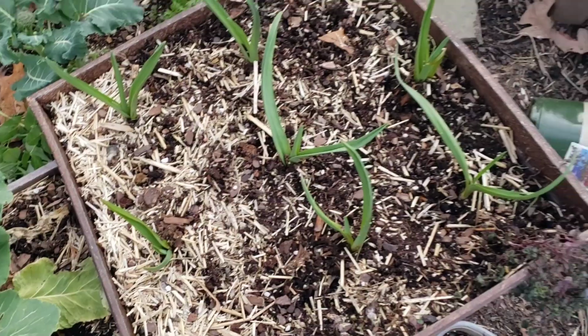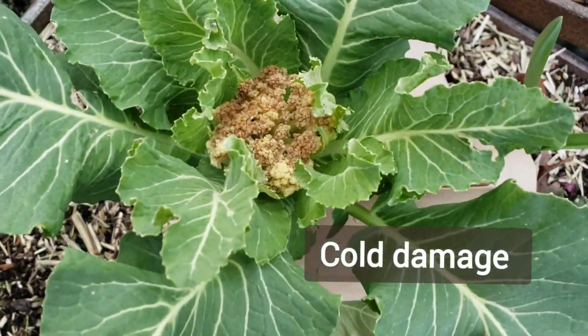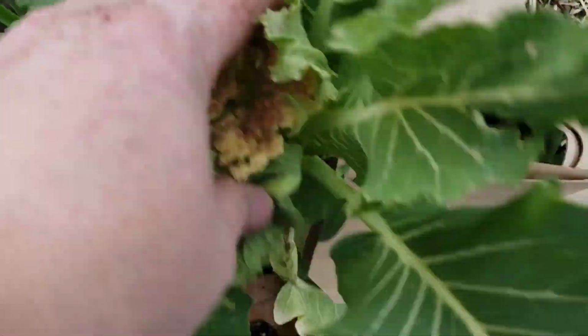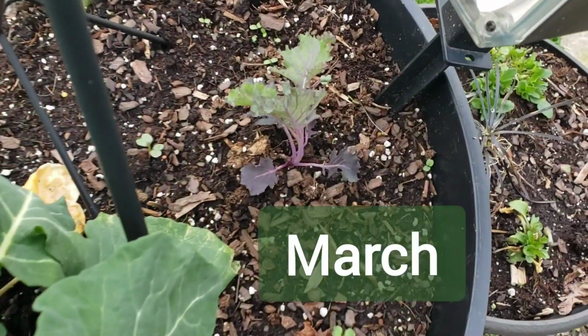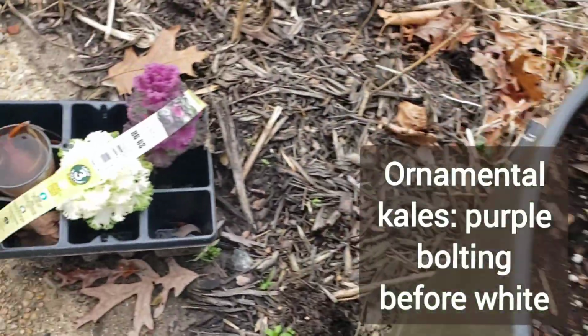And I do offer protection when they're young, and the ones in my greenhouse, especially if it's below 25 to 28. You can see this cauliflower here got some damage in January. Now we're moving into March. The prior video was earlier.